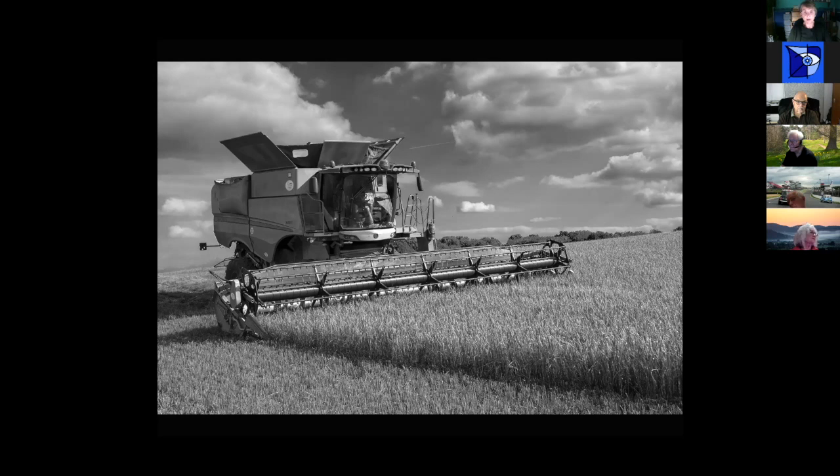So perhaps not the most dynamic or interesting of images, but it is a summary of life that will be normal again. And this will go on regardless. The farmer still has to grow the crops and harvest them. So great idea. I'll leave that one there, please, and move on.